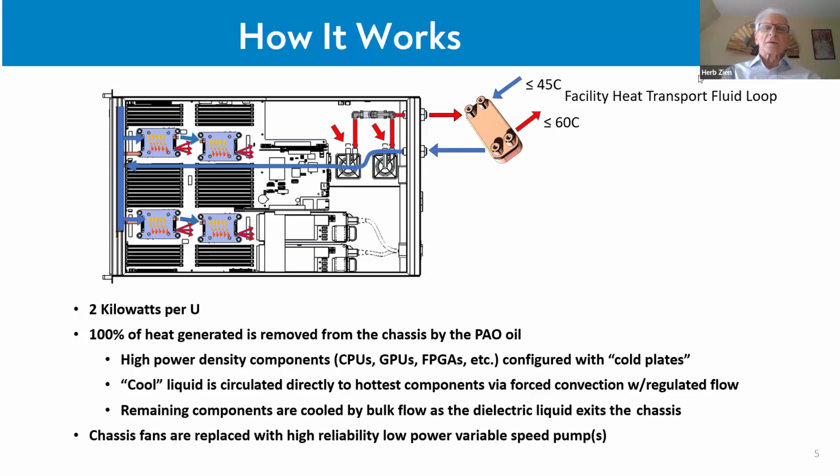Almost every data center either is planning to or will have to convert to add a liquid coolant loop inside the data center to serve those racks which are liquid cooled. And so what we do is we transfer the heat from the server to that liquid cooling loop in a liquid to liquid heat exchanger. We can get up to 72 kilowatts in a standard 42U rack. 100% of the heat generated is removed by the oil, and the remaining components are cooled by bulk flow after the high power components are cooled with the cold plate configuration I just mentioned.